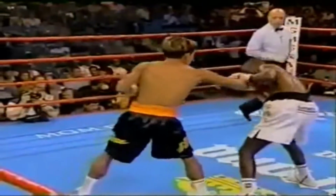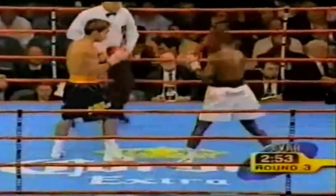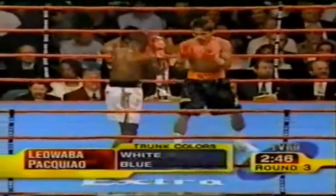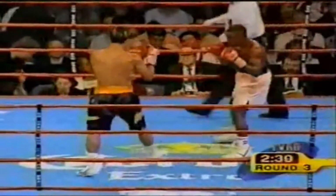Let's see what caused the knockdown directly. Oh yeah, that little left. A little straight left hand that was so short that you could hardly see it, but obviously Ledwaba really felt it. And then a bigger left hand later on. Pacquiao landed 43 of 86 power shots by CompuBox numbers in that round, 46 of 104 punches overall. Ledwaba 23 of 43, including, as George Foreman pointed out, the big right hand body shot that momentarily stopped Pacquiao's assault.